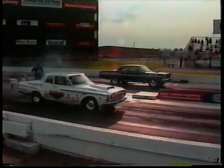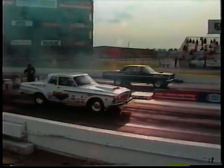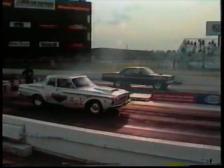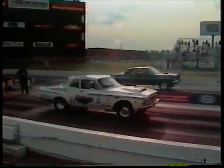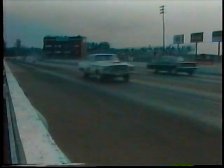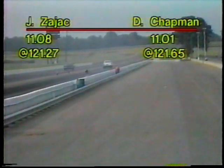Donnie Chapman's Dodge is up to bat next, facing Joe Zajac's 63 Catalina. You may be interested to know that Donnie is the father of young top stock racer Kevin Chapman. They're off and we can't tell if either one's ahead. It's going to be close. It's real close, 11.01 at 121.65 miles per hour from Donnie to 11.08 at 121.27 miles per hour from Joe.